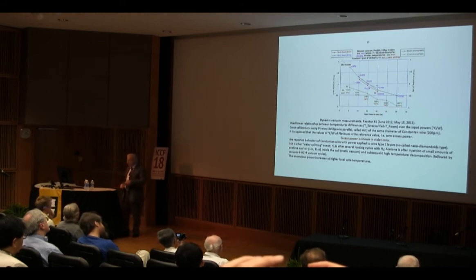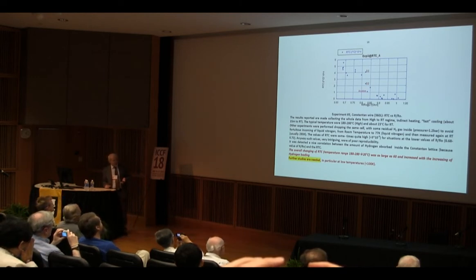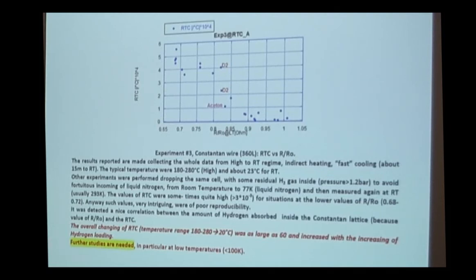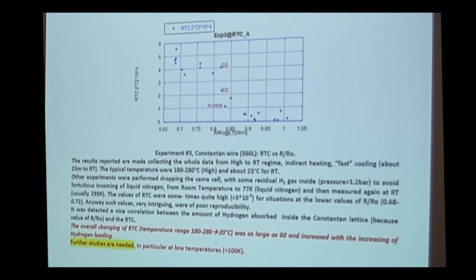So we learned a lot of key parameters. This one was another big surprise for us. We observed that sometimes the resistance drop between high and low temperature was very large. So we collected all the data from several months of experiments and put them all together just to have a view. And we observed that basically the temperature coefficient of the wire has a very big dependence on the resistance ratio.